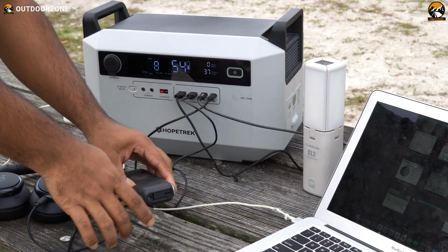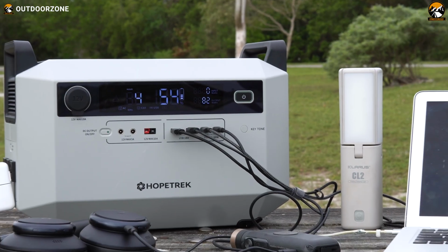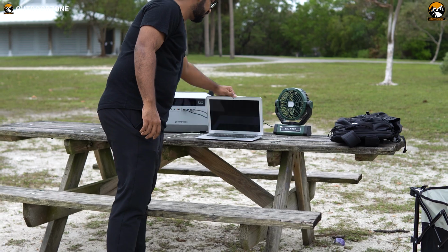With 6 output ports, you can power up to 11 gadgets concurrently. From blenders to camera batteries, this thing has the connections to keep your full mobile office or tailgate party rolling at once. This brings us to safety and longevity.